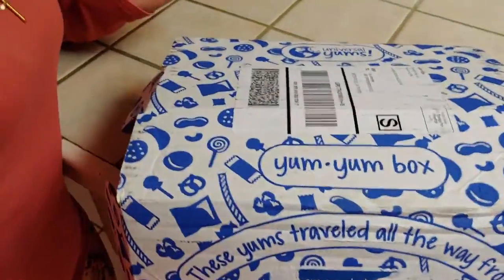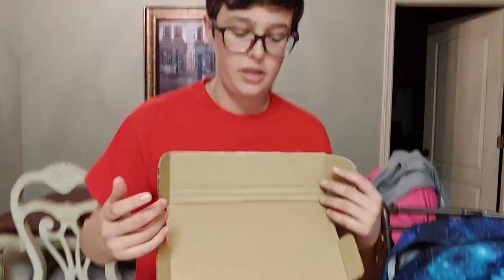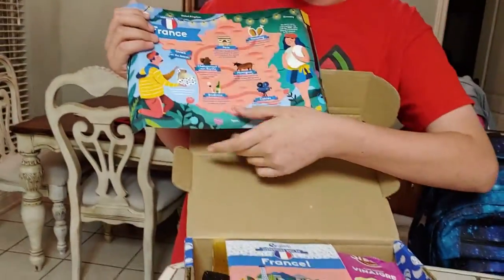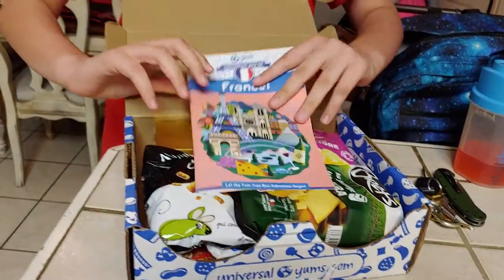Here is our first Yum Yum box. So what's up, guys? We're doing this yummy box thing, or Yum Yum box. Basically it has a bunch of foods in it from different countries, and it has a little description of the food and the country, I think, too. This is my first time having this stuff.